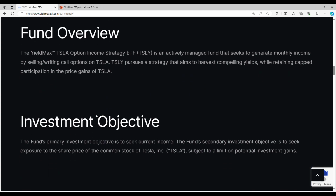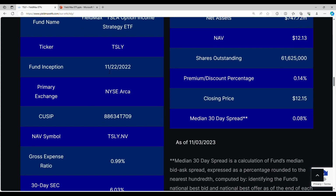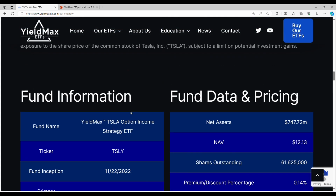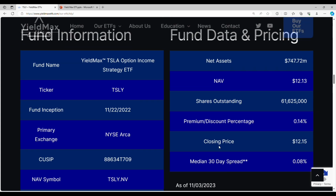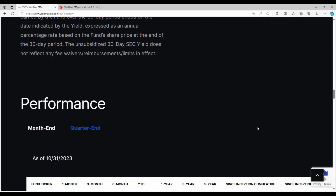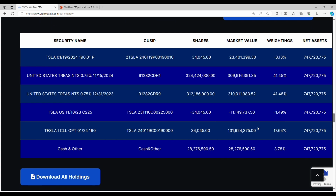Going down further, this shows what the same symbol is. You see this fund inception. What that means is this is the date that this ETF was started. And every single fund that they have on the YieldMax ETF has an expense ratio of 0.99%, which is almost a dollar. And on 11/3, which is the Friday, the price for this was $12.30. So all the details are over here. If you go further down, you see some of the holdings. Everything is Tesla, and they buy the put and also the call options for this. So you can go into the detail for that.